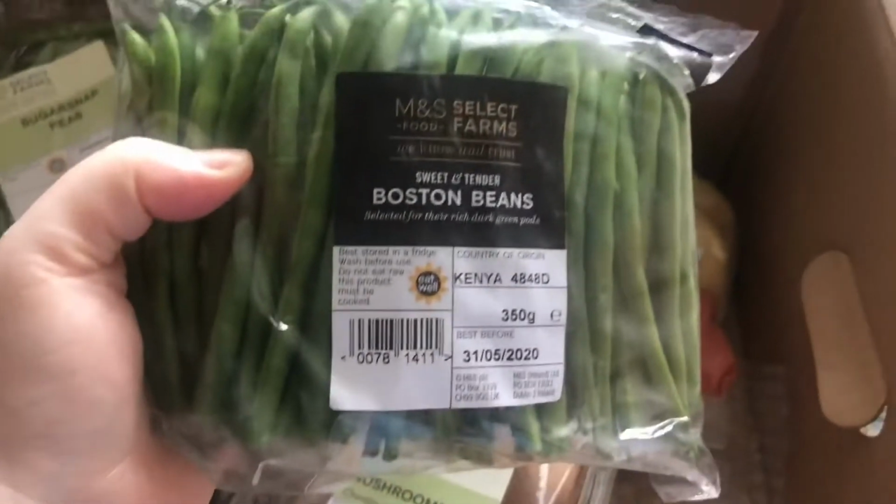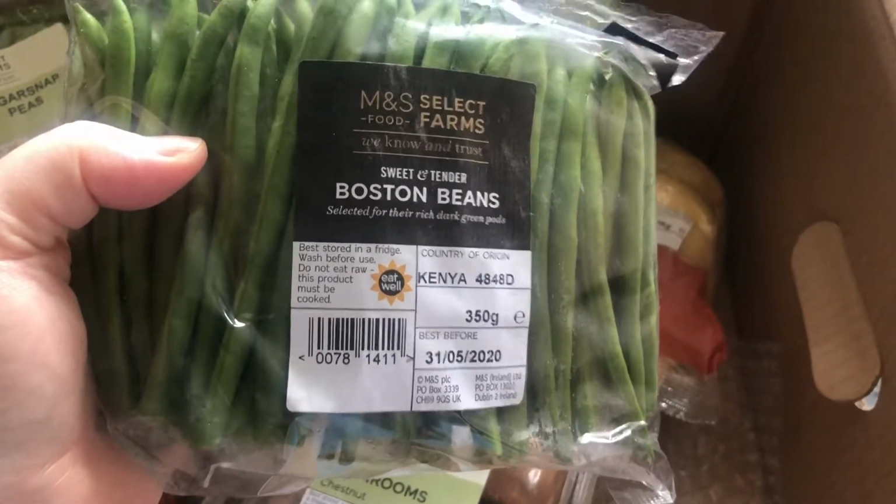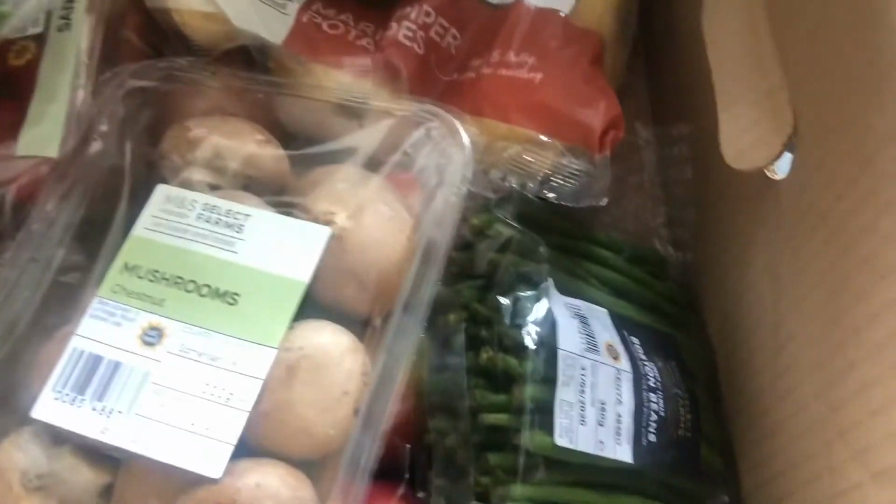And there's the lettuce, which I've already said, but I've got to move it because there's something underneath. There is some Boston beans as well, which I really like. I like them cooked or raw. I prefer these cooked. And that is the entire contents of the box.